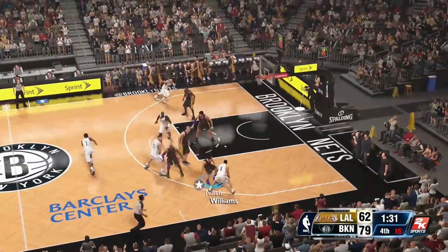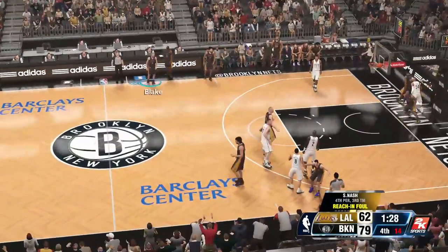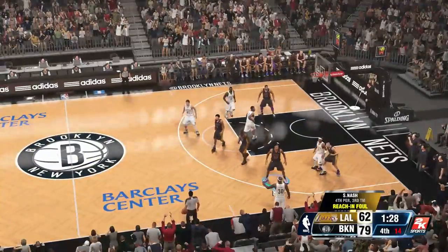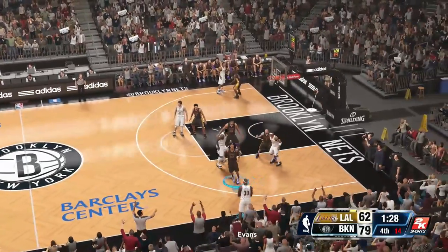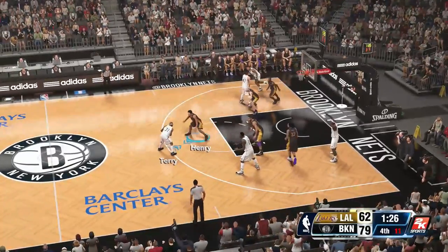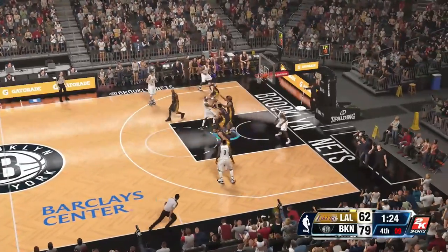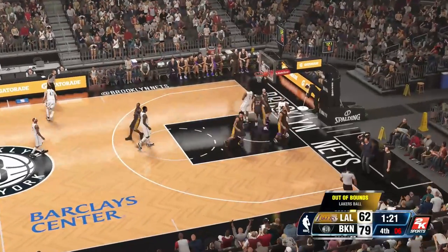Johnson with it. Lopez, a screen on Nash. And the whistle blows. It's going to be on Steve Nash. That will get him his 4th foul of the game. And Los Angeles will go for a different look here. Sacre, he's checked in for Kaman. Hill comes in for Pau Gasol. Xavier Henry, he's checked in for Young. And it's Jodie Meeks in for Bryant.